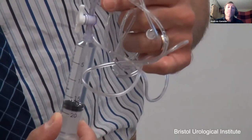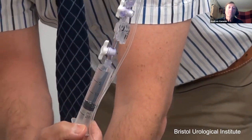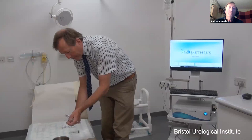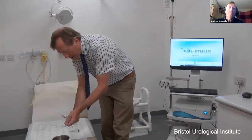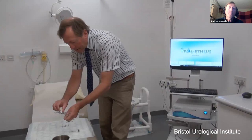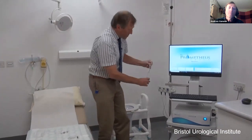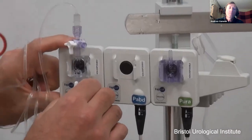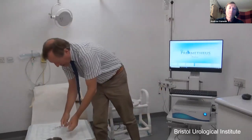And as I do that, I'll hold it over a receptacle so that I can make sure that all the water falls out neatly. And as I do this, I'm doing it slowly so that the air can come out of the dome and then switch it off so it doesn't leak out, and fit it onto my first channel here. And I'll do the same with the second channel.